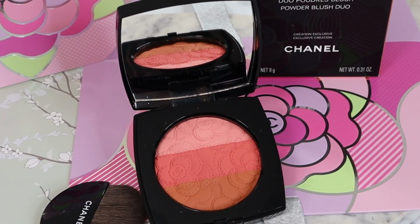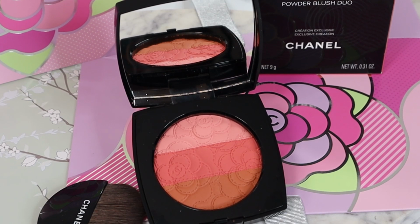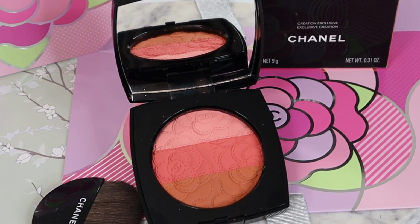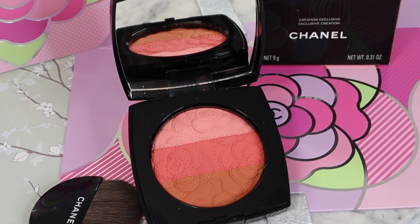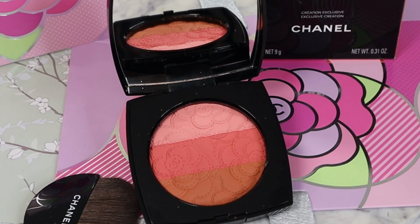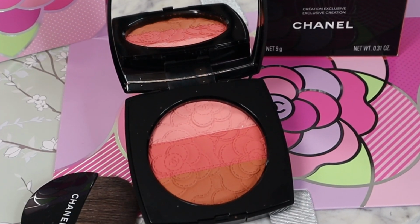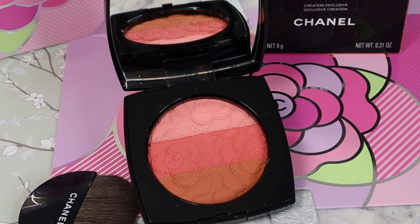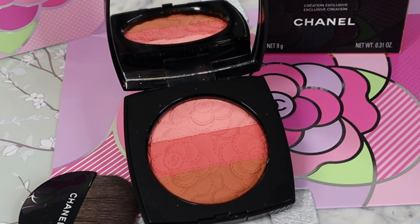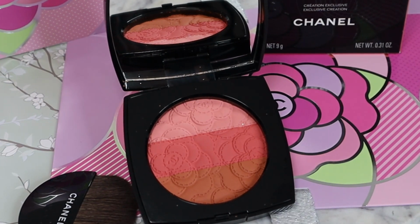This is the blush, $75. We have 0.31 ounce of product or 9 grams of product. I want you to look at these gorgeous details on this blush. We have a beautiful, gorgeous Camélia here. We have a CC logo here. Also, we have 3 different colors.